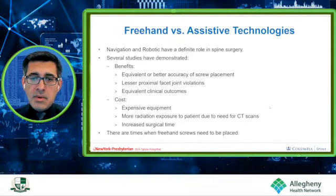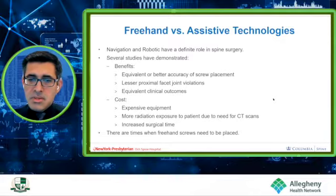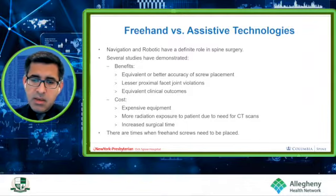We do have several studies that have demonstrated equivalent or better accuracy of screw placement with these technologies, less proximal facet joint violations, and at least equivalent clinical outcomes. So there is a definite benefit in using these technologies. It does come at a cost. Many of these equipments are expensive. They do expose the patient to more radiation due to the need for CT scans, and they do end up increasing the surgical time and duration for the patient.